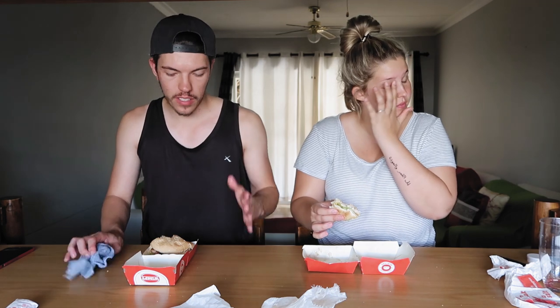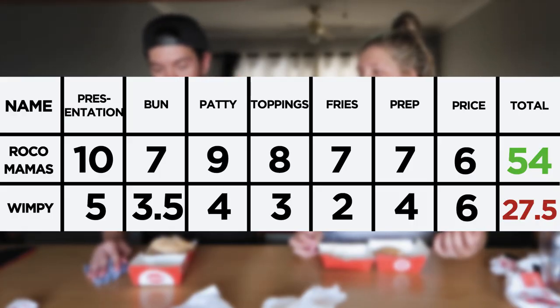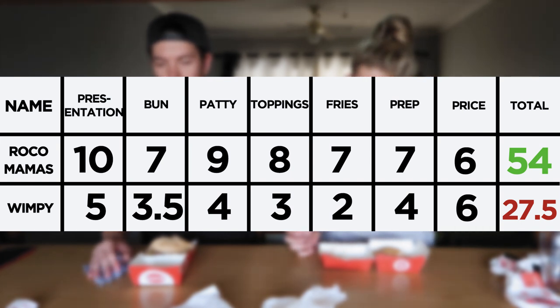Wimpy is basically like a budget place. Not really a budget restaurant, it's more like a very common restaurant, like a McDonald's or KFC, especially if you have kids. So it's quite common here in Southern Africa. Don't expect the best quality, but it's quite good for the price, affordability. So you should be able to see the results on the screen right now, how it stacks up against Rocky Mama's, who we did a few weeks ago.